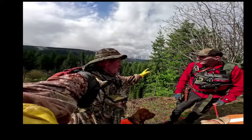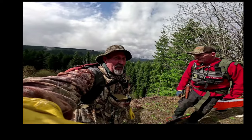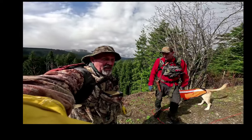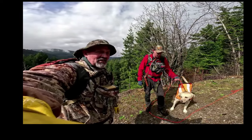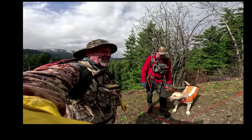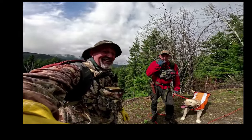There's Swift Reservoir in the background. It is filling up. In fact, driving up here, I noticed there was wood debris and everything in there now from all the water and stuff coming down all the creeks. So anyway, Sunday, yeah, fun day. Here we go.